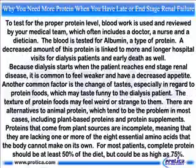Because dialysis starts when the patient reaches end-stage renal disease, it is common to feel weaker and have a decreased appetite. Another common factor is the change of tastes, especially in regard to protein foods, which may taste funny to the dialysis patient. The texture of protein foods may feel weird or strange to them. There are alternatives to animal protein, which tend to be the problem in most cases, including plant-based proteins and protein supplements. Proteins that come from plant sources are incomplete, meaning that they are lacking one or more of the 8 essential amino acids that the body cannot make on its own. For most patients, complete protein should be at least 50% of the diet, but could be as high as 75%.